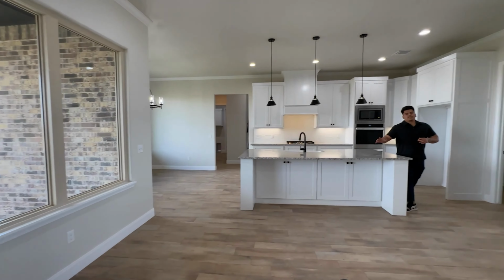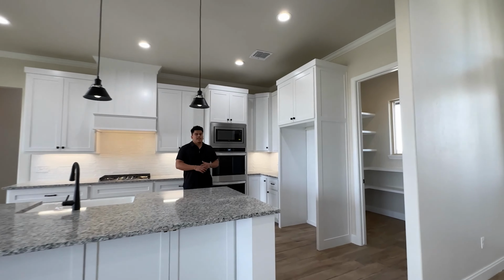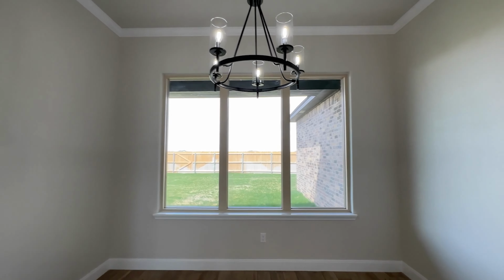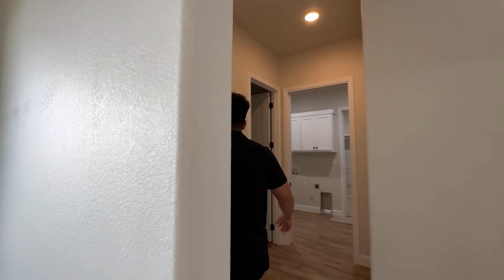And as you overlook this kitchen, you have your dining over there, kitchen here, and massive pantry on the right side. Beautiful island, that way you can entertain your dining. And this house was built in 2023, just the first part of the year.